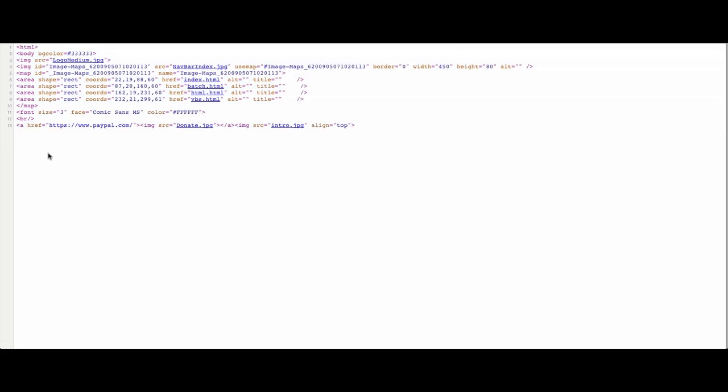I mean, what is it? Is it 13 lines of code to make a website? What's up with that? Comic Sans. What's up with that? Oh, half of this code is just the image map for the navigation bar. This is very poor. Didn't even close the body or HTML tags here, or use any divisions, or CSS for that matter. It's really not good.